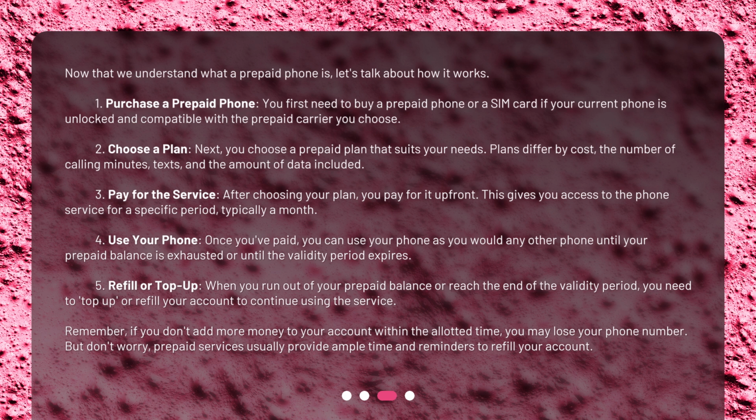Remember, if you don't add more money to your account within the allotted time, you may lose your phone number. But don't worry. Prepaid services usually provide ample time and reminders to refill your account.